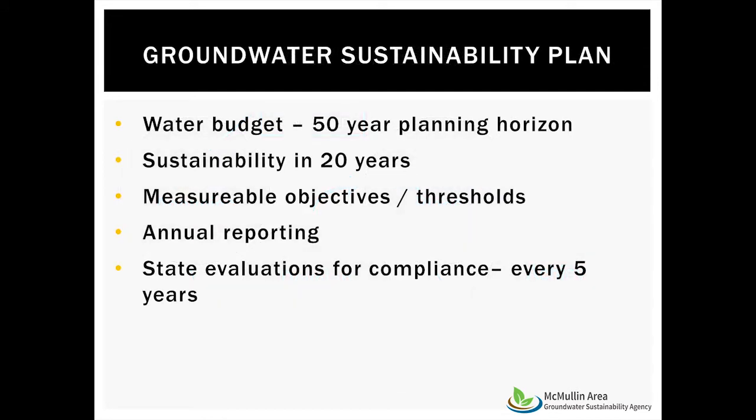The next step in the process to comply with SGMA is the development of the groundwater sustainability plan. This will include developing a water budget that looks at a 50-year planning horizon with the goal of achieving sustainability in the next 20 years. There will be a series of measurable objectives and thresholds which the GSA will determine are appropriate for this area and by which they'll manage the groundwater within the basin.